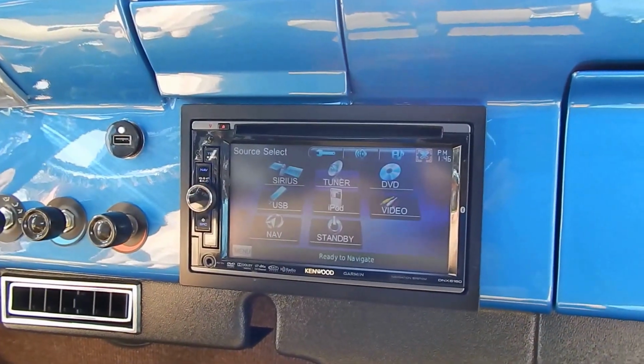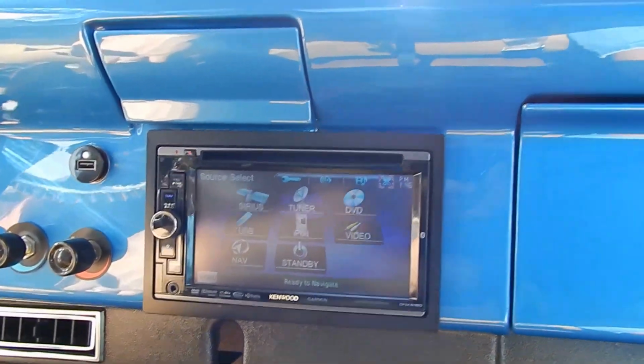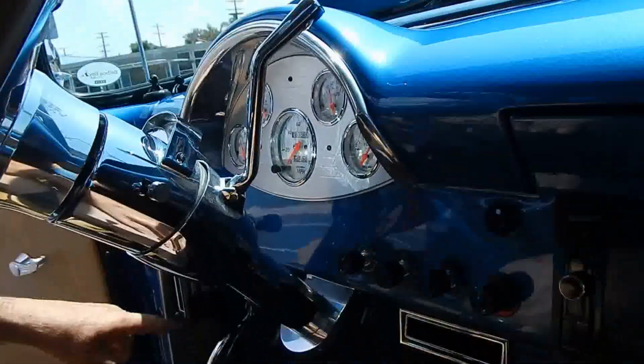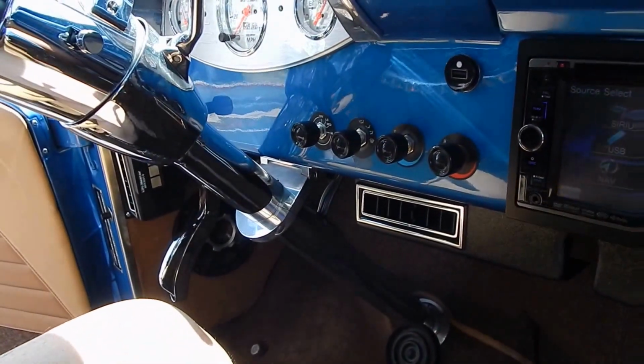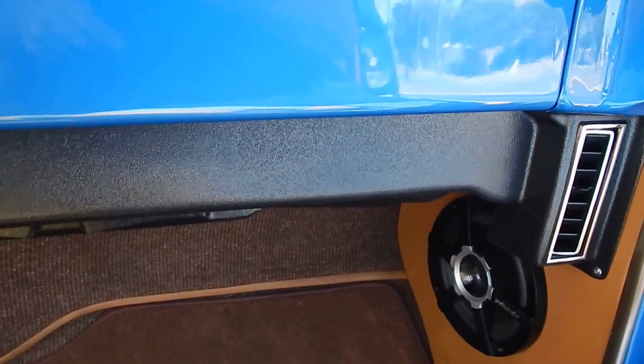Now we're going to give you a little view of the audio. A short little video here on the audio system in it. It has Polk audio speakers. It has overhead mid-range tweeters in each corner of the roof. Right there and right there. Polk audio speakers in the front kick panels. It has Polk audio speakers in the back behind the seat. It also has a woofer that's mounted in the floor.